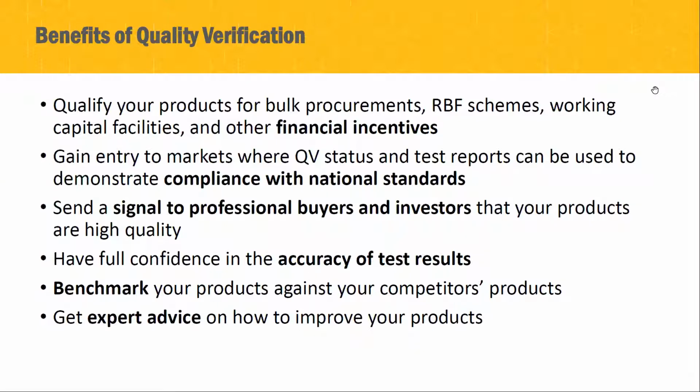Quality verified products can more easily gain entry into markets where the national standards align with the Lighting Global quality standards. That means that the test reports and the product status as quality verified can both be used as supporting documentation in obtaining a certificate of conformity to enter that market.